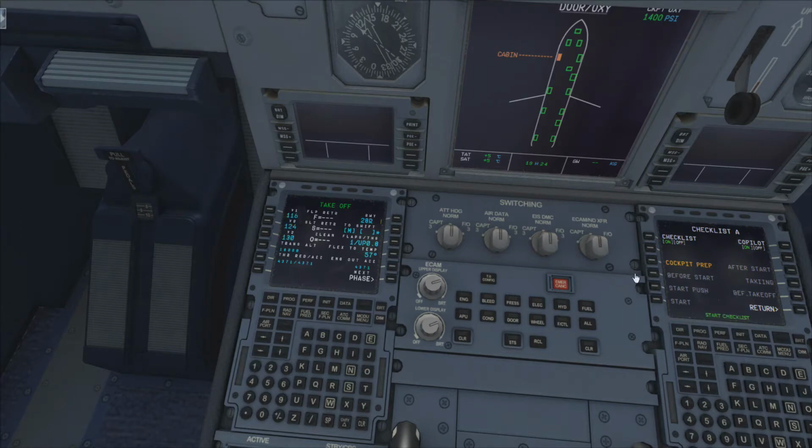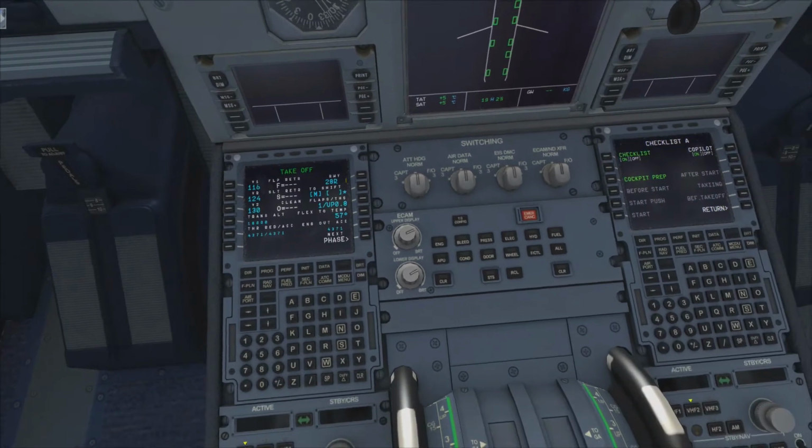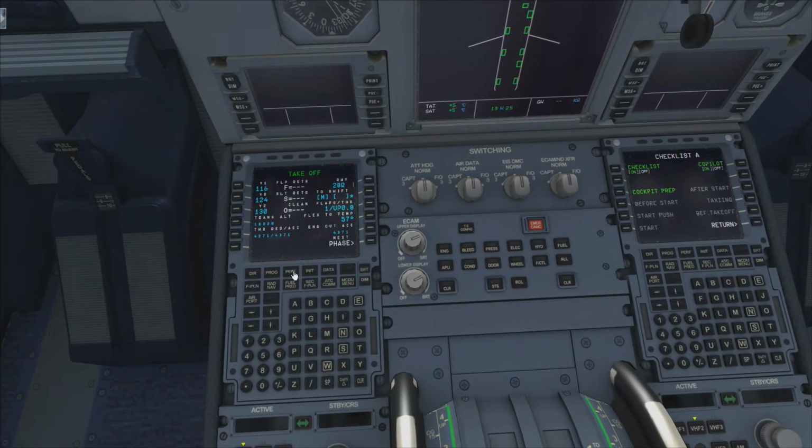Oh, they didn't start. There we go. Okay, let's start with a cockpit preparation checklist. Batteries, both on. Electrical power, checked, and the external power is on. Navigation lights, set on. Engine master, and it's 3 engine degrees.